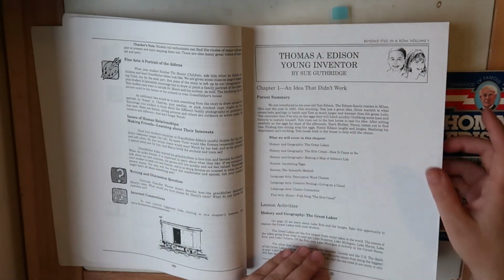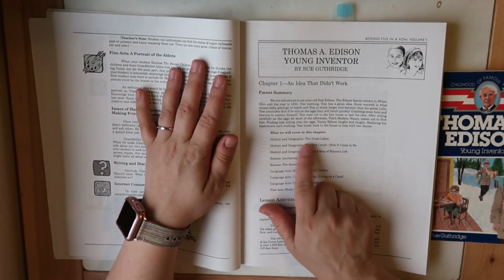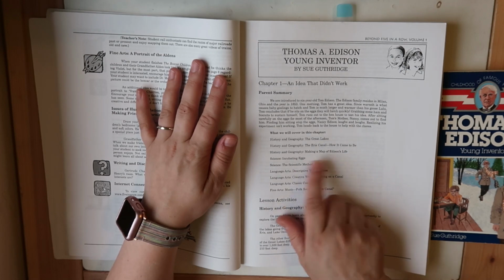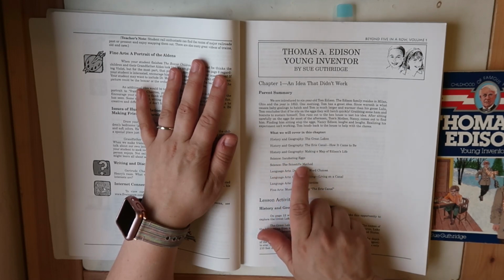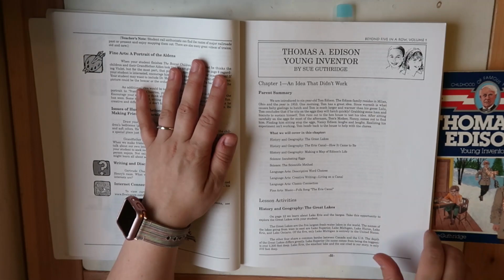So for your history, what we will cover in this chapter: history and geography, the Great Lakes, the Erie Canal, how it came to be, making a map of Edison's life, science, incubating eggs, the scientific method, language arts, descriptive word choices, creative writing, classic connection, and folk songs, the Erie Canal.